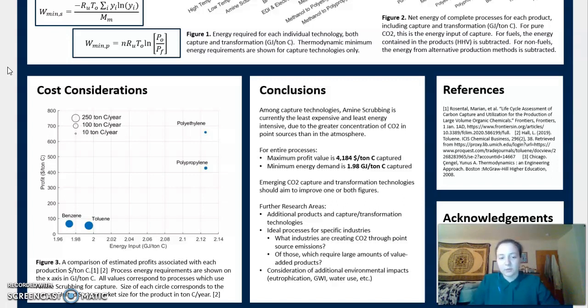All three of these variables are really important when deciding which of these products you would like to create. For example, benzene has way less profit associated with it, but it also has a way larger market size, which may make it easier to produce that and to sell it in large volumes. So there are really a lot of considerations that would go into choosing which of these paths to take, and so I wanted to provide an easy visual way to compare those.